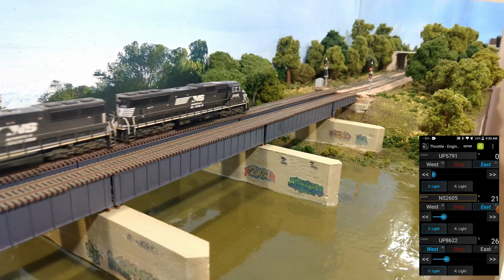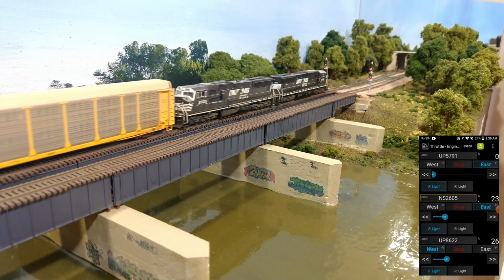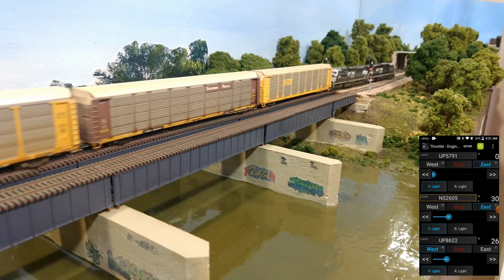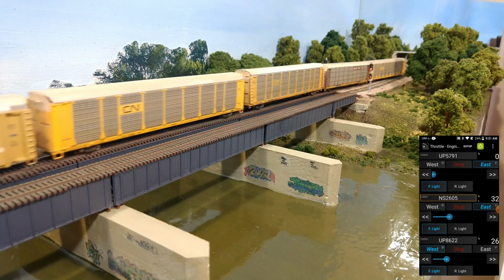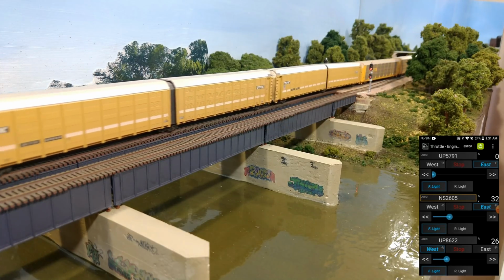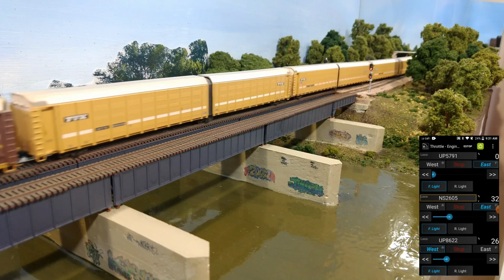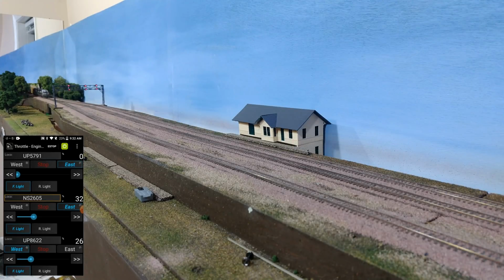This is the Des Plaines River that it's crossing, and those piers look really way too long for this bridge, but that's the way the prototype is. I don't know if they built the piers longer because they were expecting to expand the trackage or what, but very much according to prototype, and of course the graffiti also. This is Chicago area. All right, so it's going through the Forest Preserve and coming now into River Forest, Illinois.